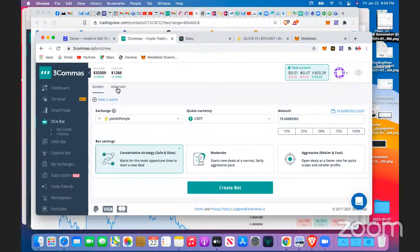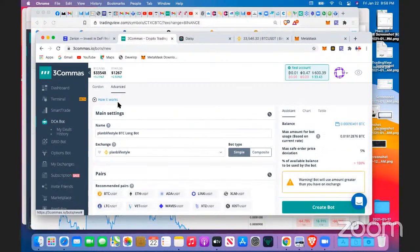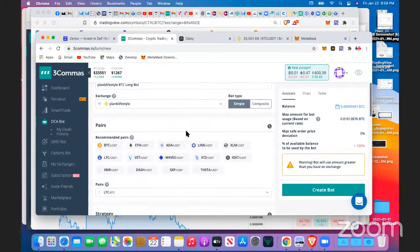Now, when you click on DCA bot and you click on create bot, it brought you here. Locate, beside Gordon, you see advance. Ensure you click on advance. It is when you click on advance that the DCA bot pops up to show you the features.